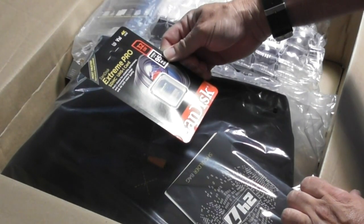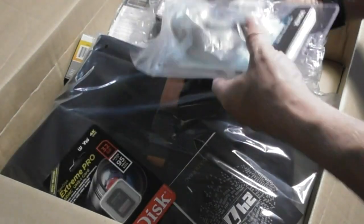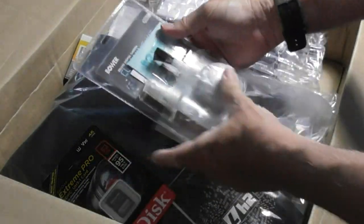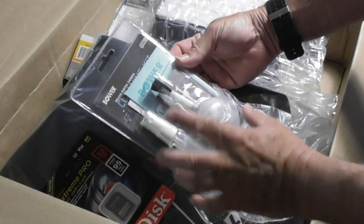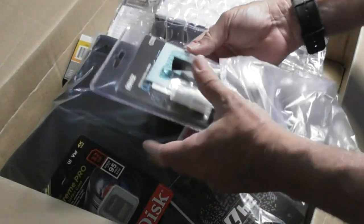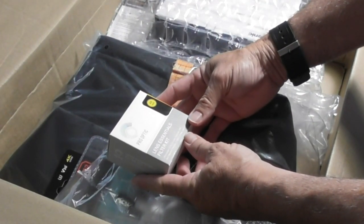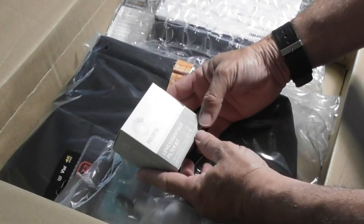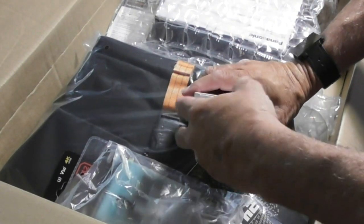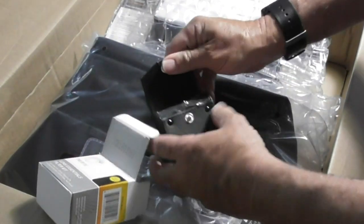There's the SanDisk 32 gig, speeds up to 95, 4K compatible. It comes with a Bauer, is that a blower? A little dust thing and a brush and some spray cleaner and some Q-tips. Q-tips are probably for the camera, not for your ears. It comes with a Lens Essentials filter kit: ultraviolet, circular polarized, and neutral density. Ultraviolet. Now, I don't know if that means that I can record people in the dark.